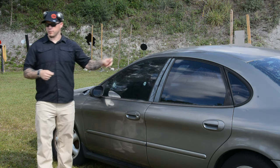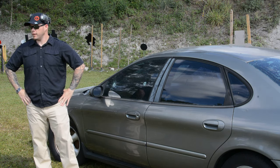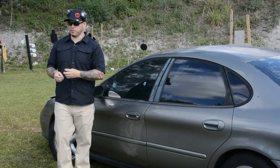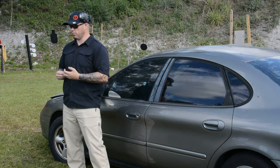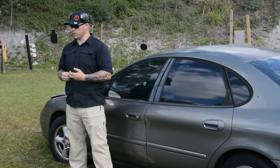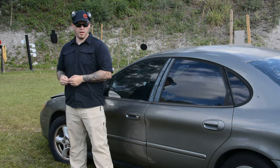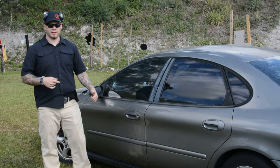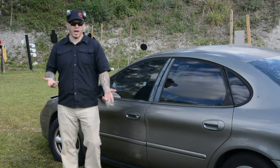But if you look at the holes, what's wrong with them? They're taking glass with them. And that's not necessarily a bad thing. I don't care. But do you think that's affecting the terminal ballistics of the round? Is it losing a lot of energy passing through these two windows? Yeah. Probably. Now, I fired two rounds through this glass. The windows are still intact. Is that bad? Not really.